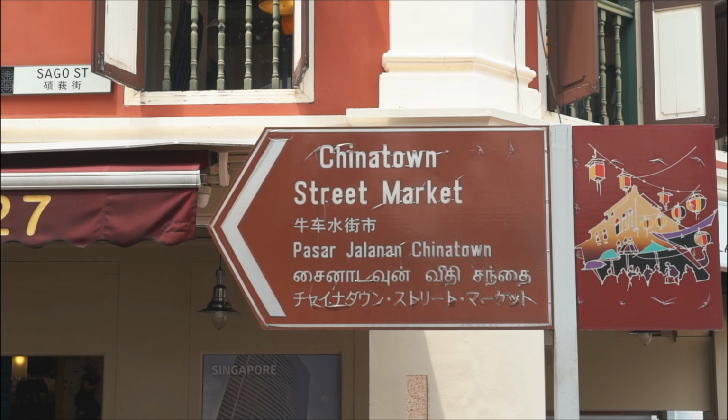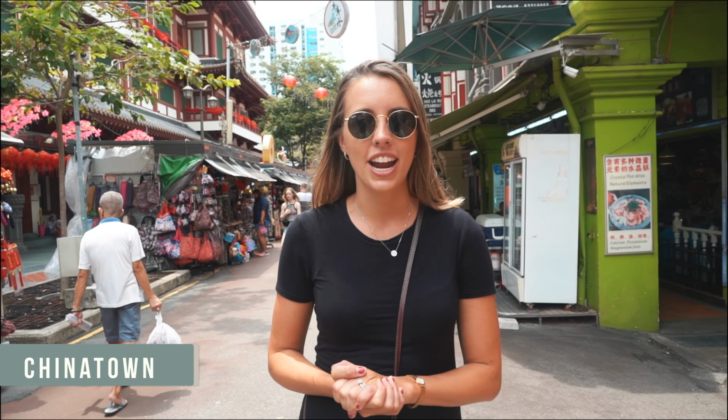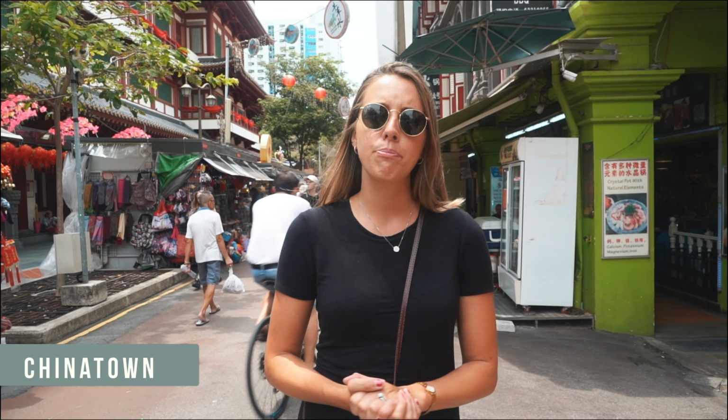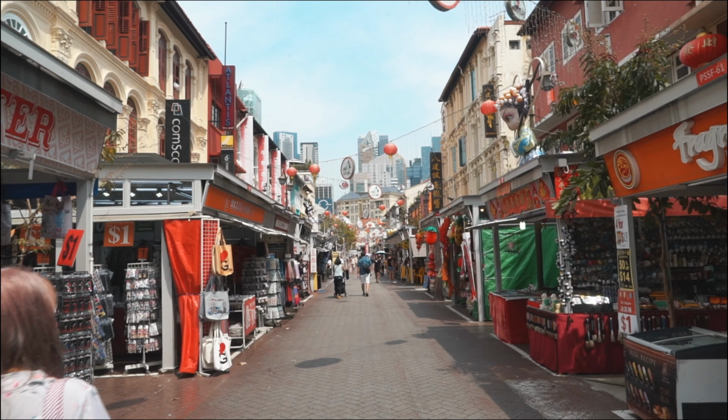Another iconic neighborhood that you have to visit is Chinatown. It's actually right across from the Maxwell Food Center and it is full of so much culture. It's a great place for shopping, eating Chinese food, and enjoying the nightlife of Singapore.